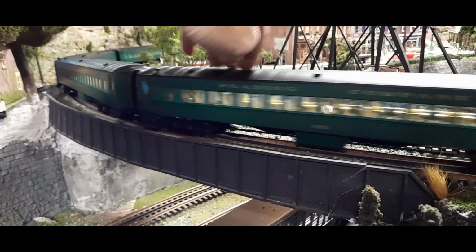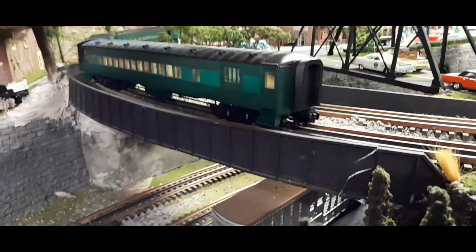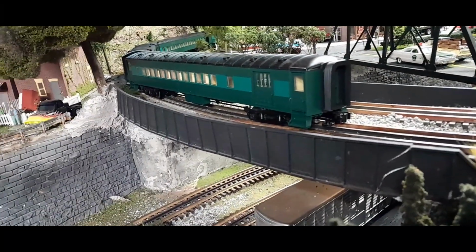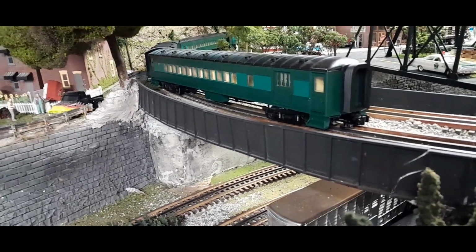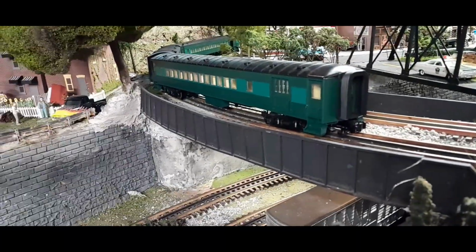My only disappointment were these, same thing with the Freedom Train. They're slightly lower cars, and I kind of thought they could have been a little higher, but I really haven't sat and measured them out with a scale rule.